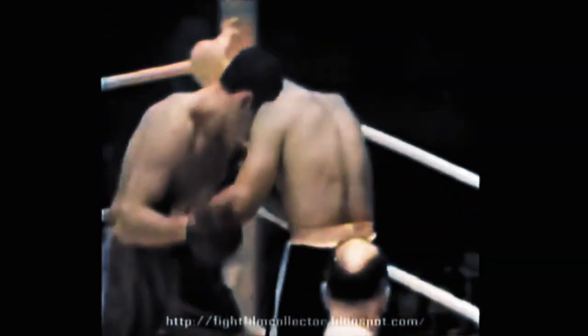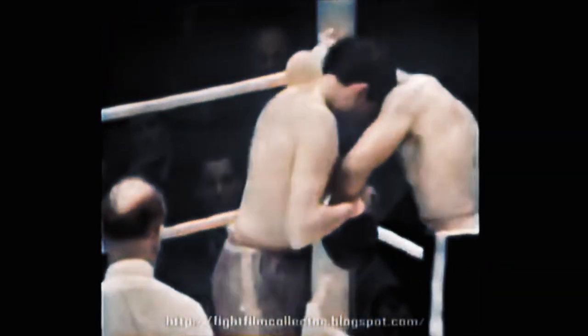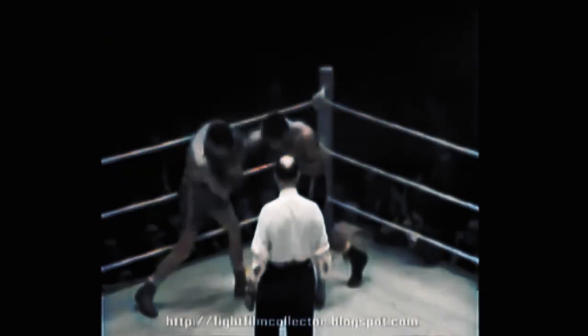Well, this is Downs giving the American some of the American rough stuff. Look at these heads going together here. This is the man brought up in American rings, Terry Downs, handing out some of the stuff that a lot of British fighters suffer when they meet Americans.